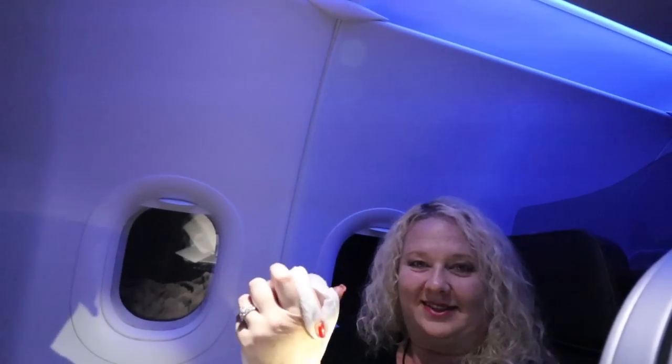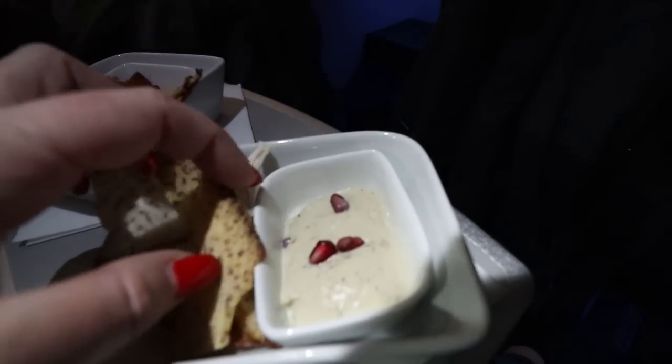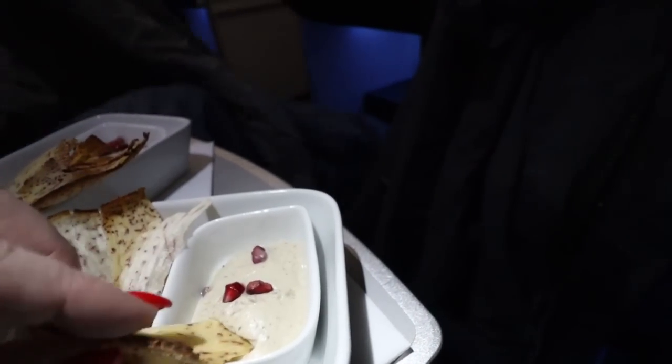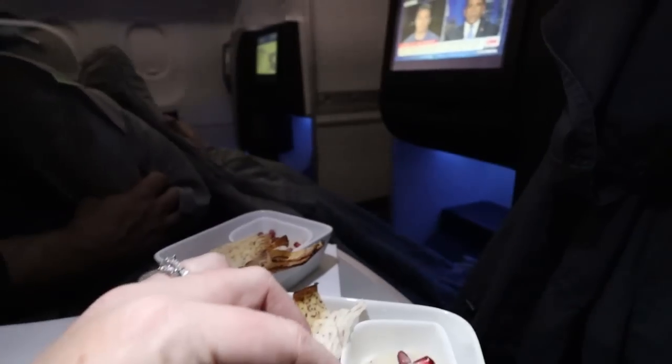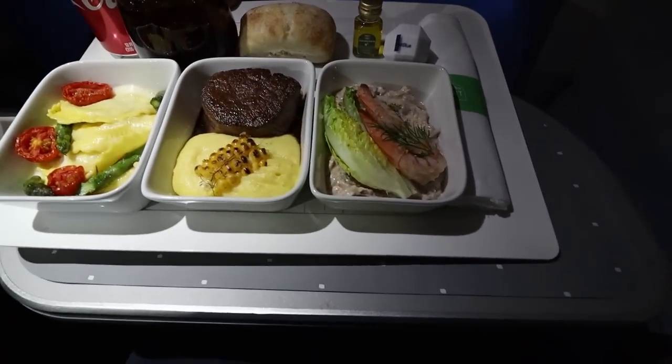Hot towel. So we have a little tasting of Terra chips and is it eggplant? Eggplant dip. And eggplant dip. Terra chips. Eggplant dip is very good. Ooh, wow.